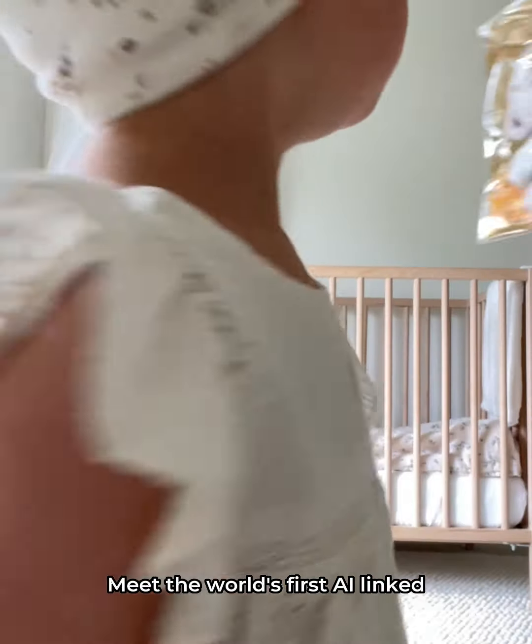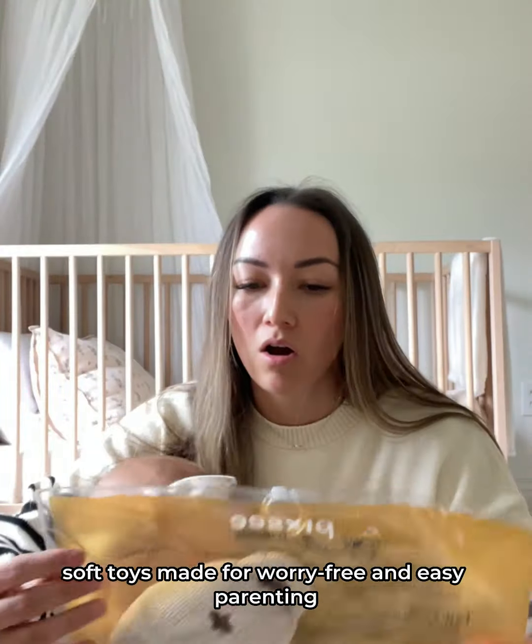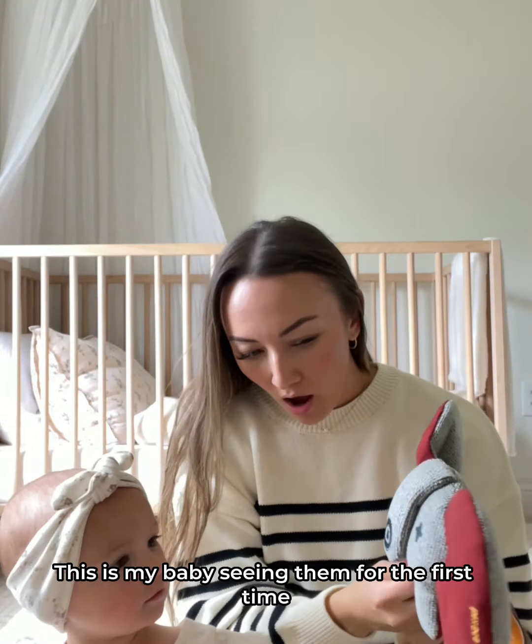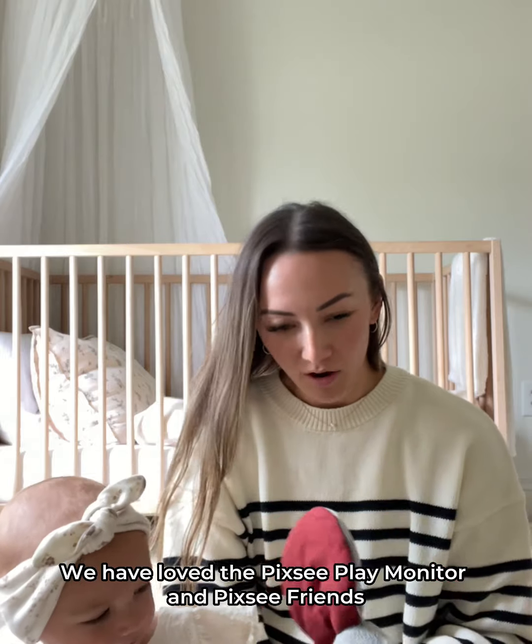Meet the world's first AI-linked soft toys made for worry-free and easy parenting. They are the cutest toys. This is my baby seeing them for the first time. We have loved the Pixsee Play Monitor and Pixsee Friends.